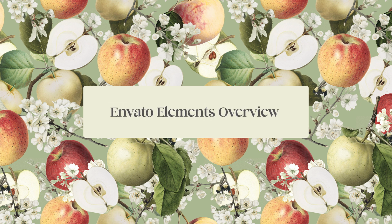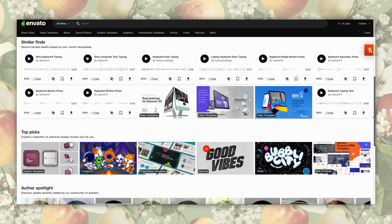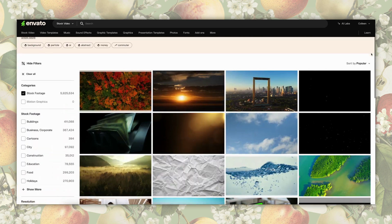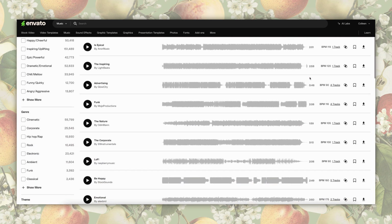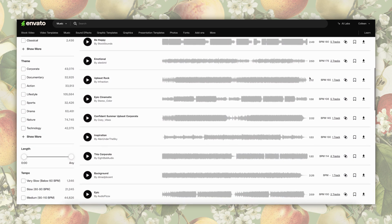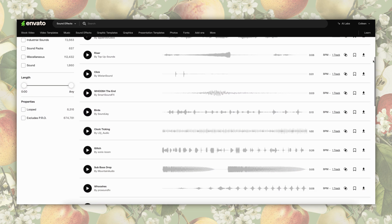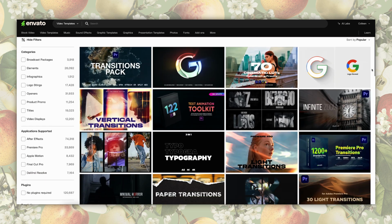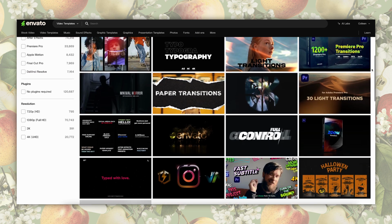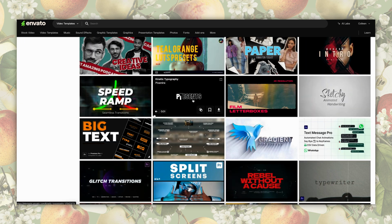Envato Elements is a subscription-based service that provides unlimited access to a large library of digital assets for creative projects. These assets include stock videos, images, music, sound effects, website themes, templates, graphic designs, fonts, and more. It is especially popular among video editors, as well as web designers and creative professionals, because of the wide variety of media it offers. Now, unlike paid per download platforms, Envato Elements allows users to download as many assets as they want for a flat monthly or yearly fee.